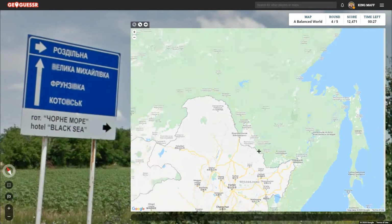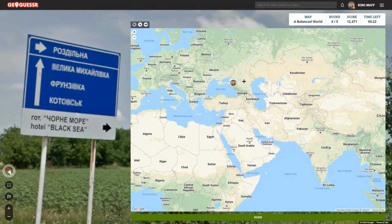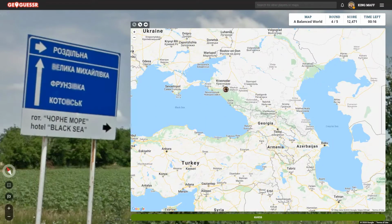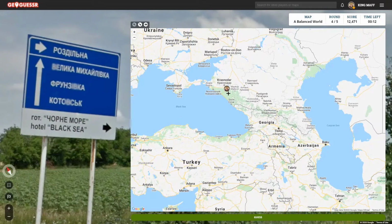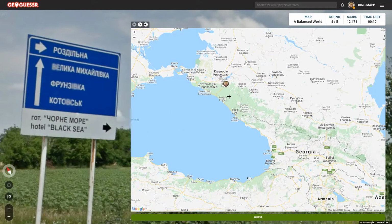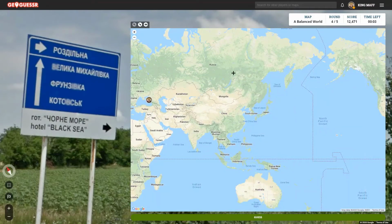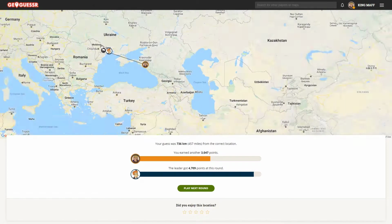The Black Sea. That is fucking over here. You're telling me we're down here? Obviously, it's the hotel, right? Hotel of the Black Sea. That doesn't necessarily mean we're near the Black Sea, but that's the only real source of, I don't know, name that we have that we could recognize. I wouldn't be surprised if we end up over here. But the Hotel of the Black Sea maybe puts us near the Black Sea. And it actually ends up being the Ukraine.